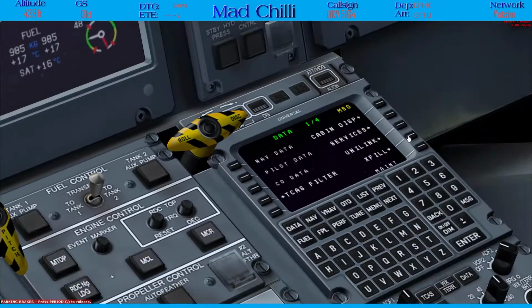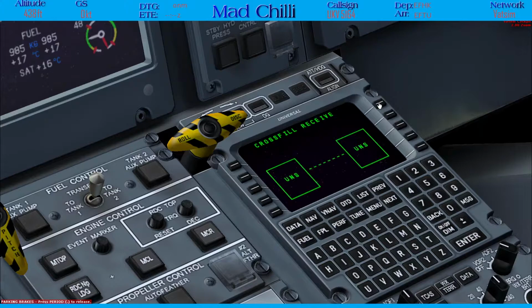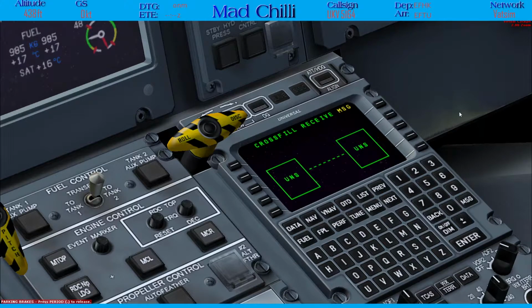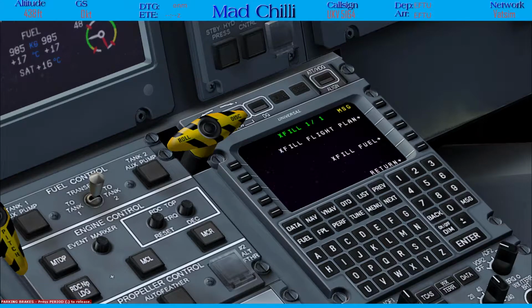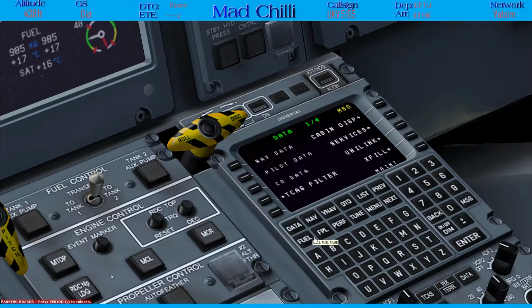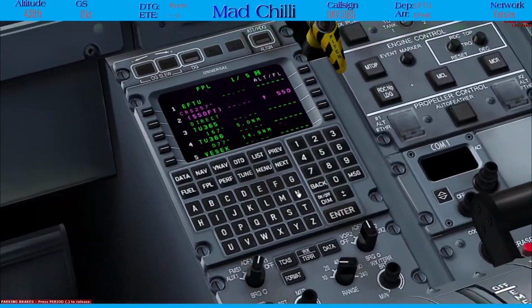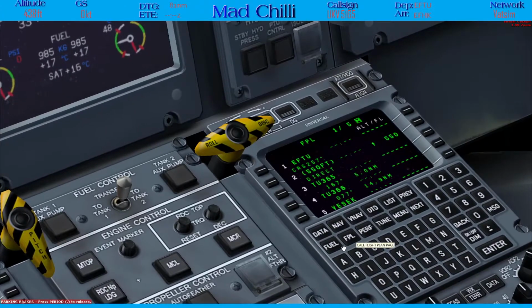We'll just make sure I've cross-filled the flight plan and the fuel on here, because I don't think I did. So cross-fill flight plan. Cross-fill the fuel. Wait, what was that? Cross-fill the fuel. My voice went messed up. Right. Maybe I'll set up the overlay as well. So swap that round. Perfect. What's the message saying? Currently extended. Yeah, because I couldn't reset the plane. And this can just go back to the fuel page, and then.